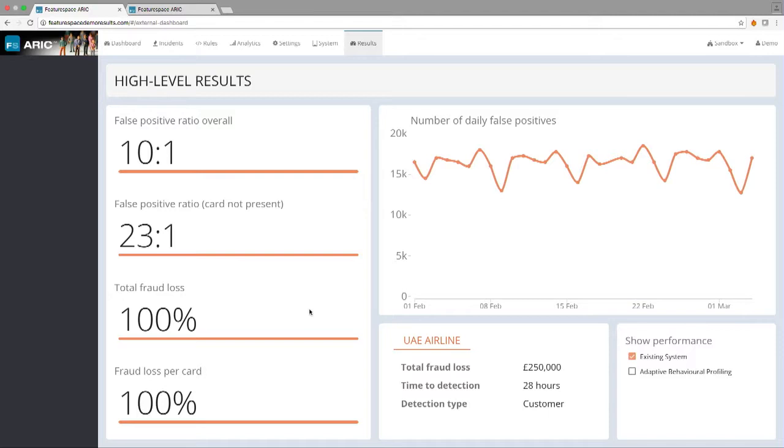It's worth saying these guys have relatively low fraud losses. So the false positives are a little bit high, but they do that to maintain very, very low fraud losses. And the challenge to us was, can you maintain the same fraud losses or improve them, but reduce that false positive number? So this is what happened when they used Featurespace.